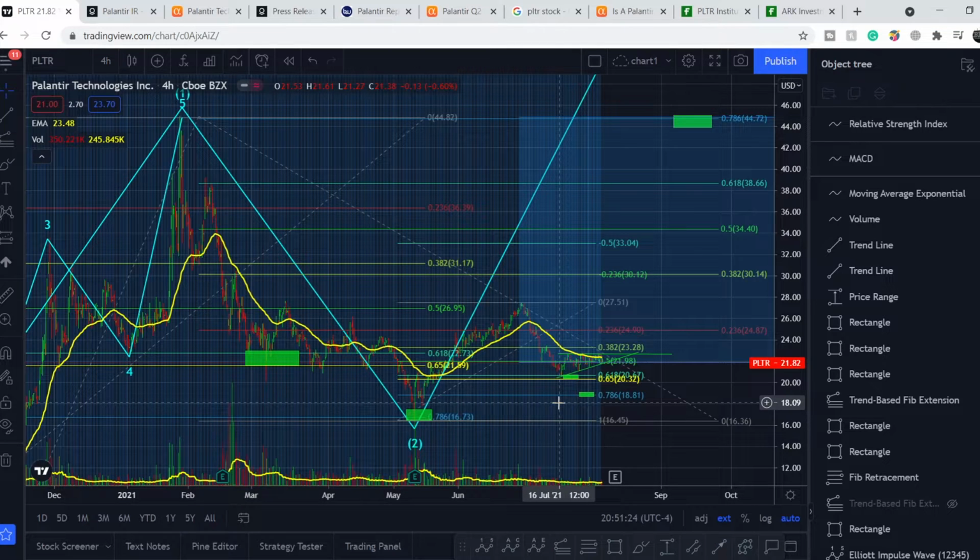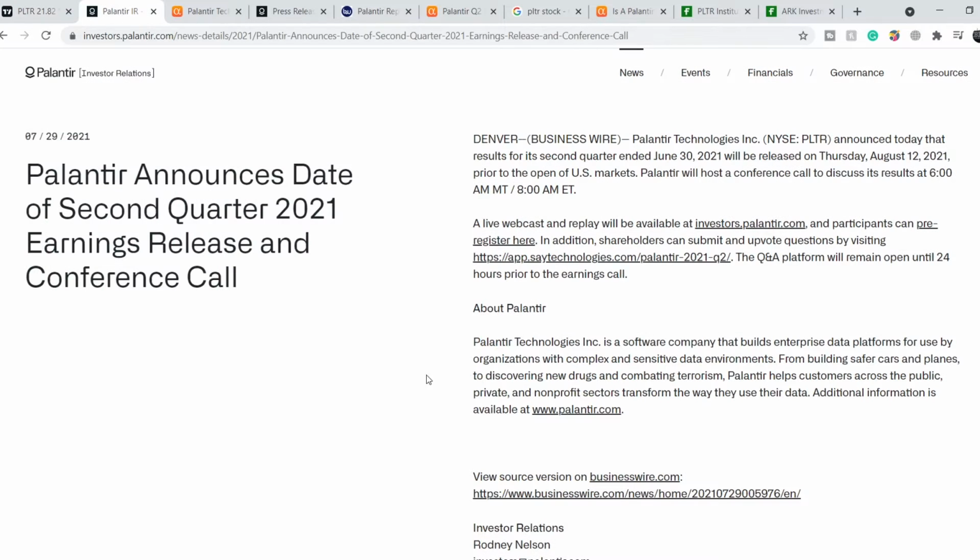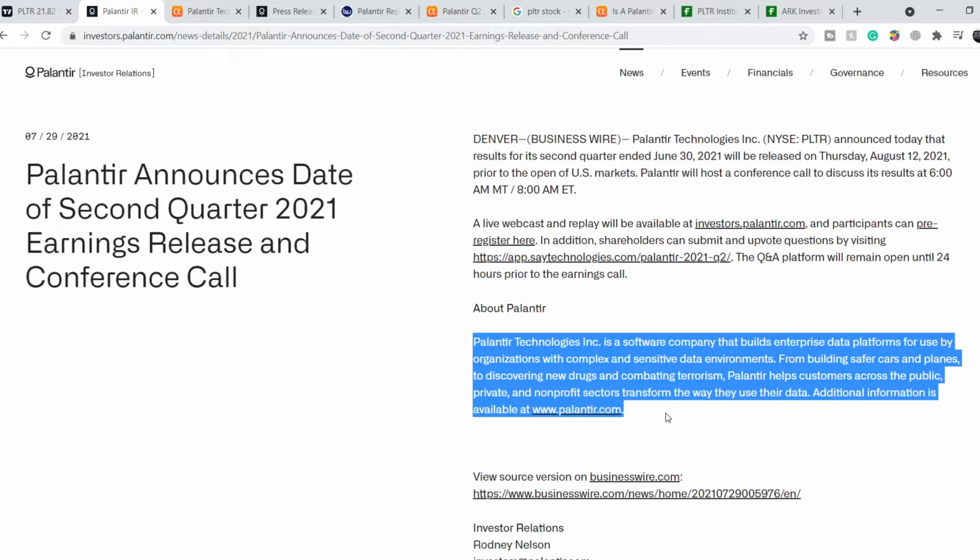So, let's continue with some fundamentals. First of all, as you can see, we are on their official website, and let me quote you their company profile. Palantir Technologies is a software company that builds enterprise data platforms for use by organizations with complex and sensitive data environments. From building safer cars and planes to discovering new drugs and combating terrorism, Palantir helps customers across the public, private and non-profit sectors transform the way they use their data.